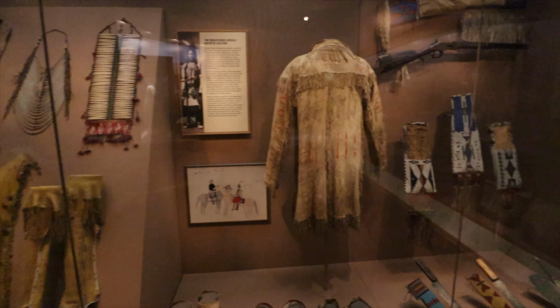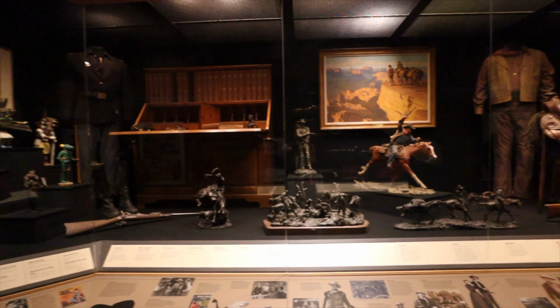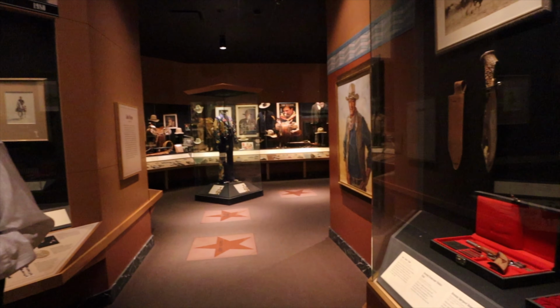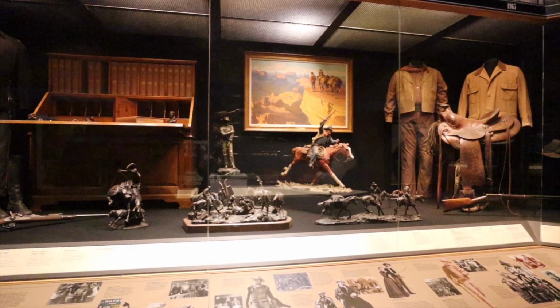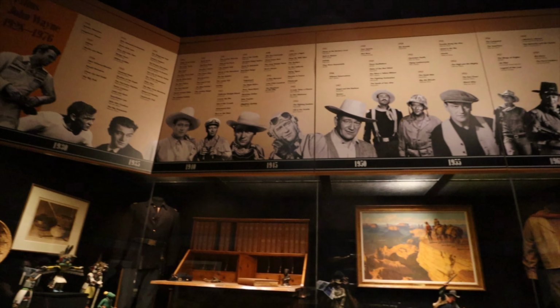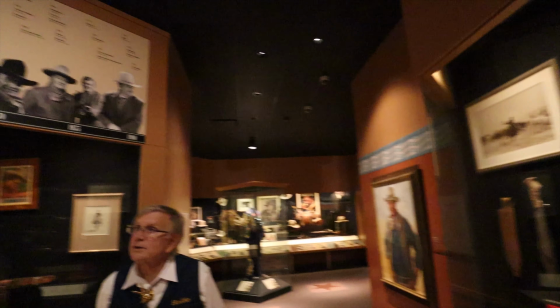With over 28,000 Western and American Indian artworks and artifacts, there's so much to see, and Bailey was so knowledgeable. And the Grand Marshal on the horse was John Wayne. Oh, wow. And so he gave a lot of his collections to the museum before he passed away. We've got some of the things he collected in other galleries and so on.